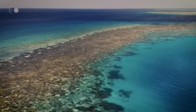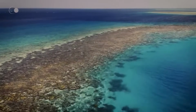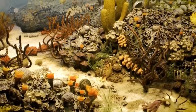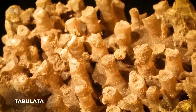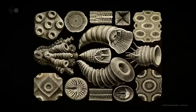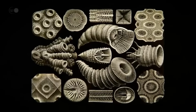Corals also spread widely, enriching the ecosystem by providing shelter for these multiple marine species. There were two main groups in the Permian, Tabulata and Rugosa. Their calcite exoskeletons favored the diversification of other marine species.